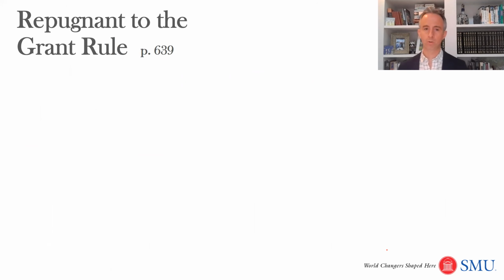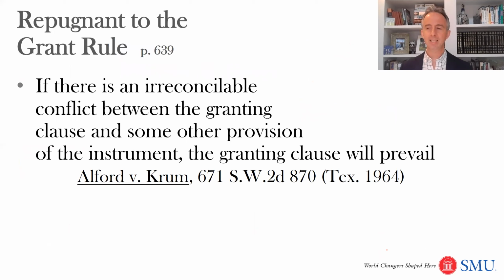Okay, another rule that now has basically been overruled is this idea of repugnant to the grant, which is, let's not look at the covers and includes clause if it is inconsistent with what the basic grant says you were giving.